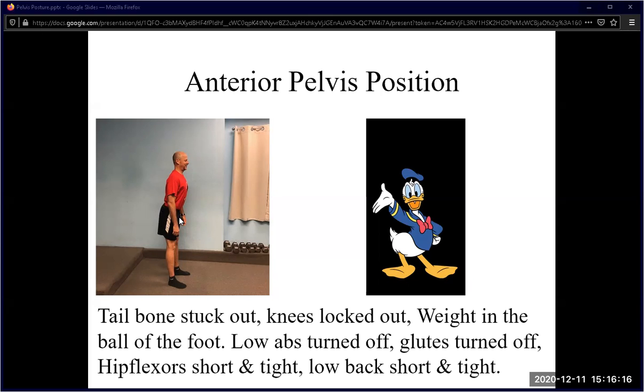So for this particular person, it would be stretching of the hip flexors, stretching of the low back muscles, tightening up of the glutes and even the hamstrings a little bit to help too, as well as stretching out the upper quad muscles, or the rectus femoris, so that we put this back in balance. And then on top of that, retraining the position, which I will get to more at the end of this.